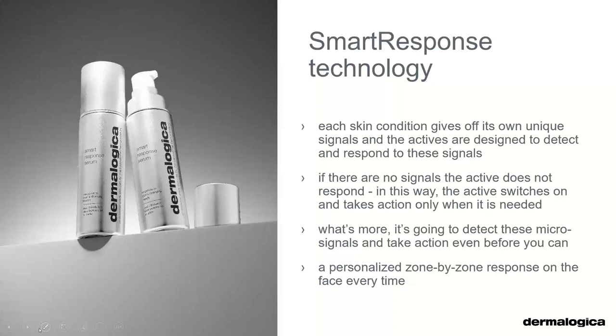And you might think, well, don't all skin actives do that? Well, actually they don't. Lots of skin actives work much more indiscriminately. So this is really a triggering mechanism to switch on. So it's going to, as we've said, detect the skin signals and take action maybe even before you know it's happening or the signals are there. So you're really going to get this personalized zone by zone response on the face every time.